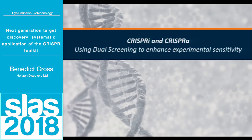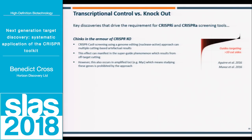But around a year ago, we became very excited about how we could use these tools in pooled large-scale screening technologies. Some of the key things which triggered that change in our perspective: around Christmas time, 2016 to 2017, there was a discovery in our labs and others that revealed some vulnerabilities, maybe chinks in the armor, of CRISPR knockout technologies. Specifically, this related to copy number, in the context of amplified loci or in cells with a high degree of aneuploidy. These would frequently result in unavoidable multiple cuts with a CRISPR editing technology, because the sequence is replicated and cannot be targeted selectively.